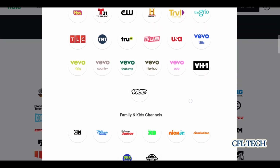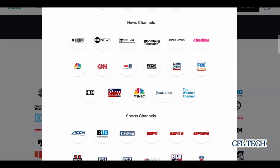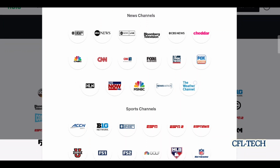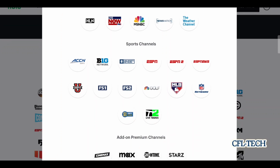And we're going to go down now to the sports section because this is important to a lot of people. And they break it down nicely. This is what we were talking about earlier. Look, they have news channels separated here. This is what you get with the cable news networks. So you get quite a bit there. And look at the sports channels. There you go. In a nutshell, you get MLB Network and NFL Network and the same ESPN plus ESPNU.